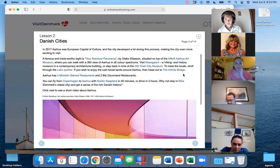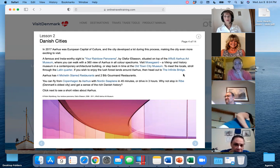A famous Insta-worthy site, Your Rainbow Panorama, by Olafur Eliasson, is situated on the top of the art museum, where you can walk with a 360 view in all color spectrums. Visit Moesgaard, a Viking and history museum in a contemporary architectural building, or step back in time at the Old Town City Museum to meet the locals, and stroll through the Latin Quarter. If you wish to enjoy the lush forest lands around, then head out to the Infinity Bridge.